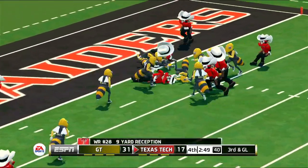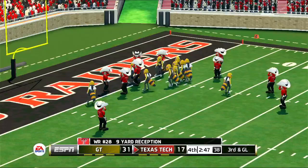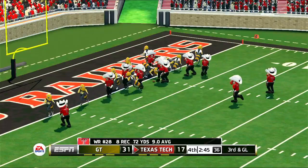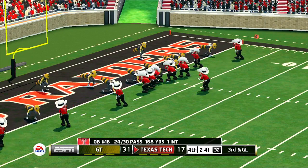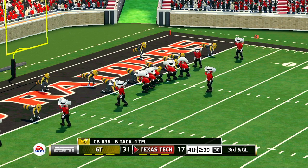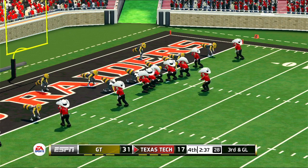Quick throw out to the receiver. What impresses me so much is the guy's vision. He read the coverage perfectly to find his man for good yardage. The sub package in there defensively in this 5-wide receiver set.